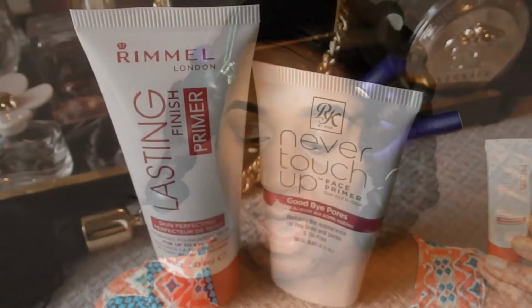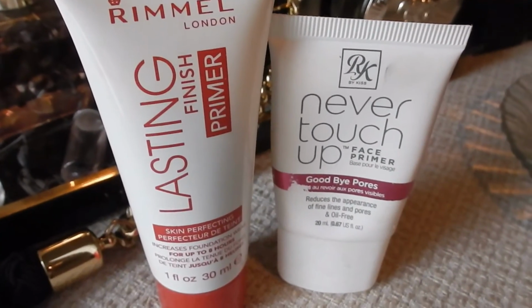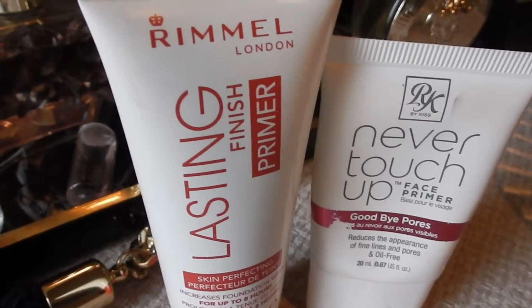Alright, y'all, so I'm going to go ahead and prep my skin. And here are the primers that I'm going to be using today. I have the Ruby Kisses Never Touch Up Face Primer in Goodbye Pores, and then I have the Rimmel Lasting Finish Primer that looks like this. So I'm going to put on the Rimmel Primer first, y'all. I absolutely love this primer. It does a great job with keeping my makeup on. You don't need a lot because a little goes a long way, and it spreads really nicely. So I'm going to dot this on my skin and just pat it in.